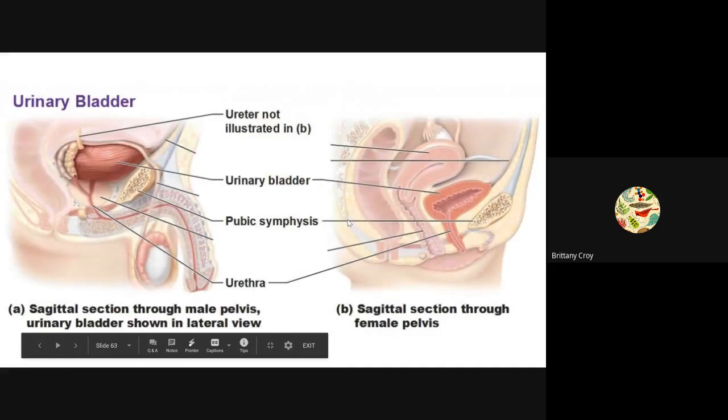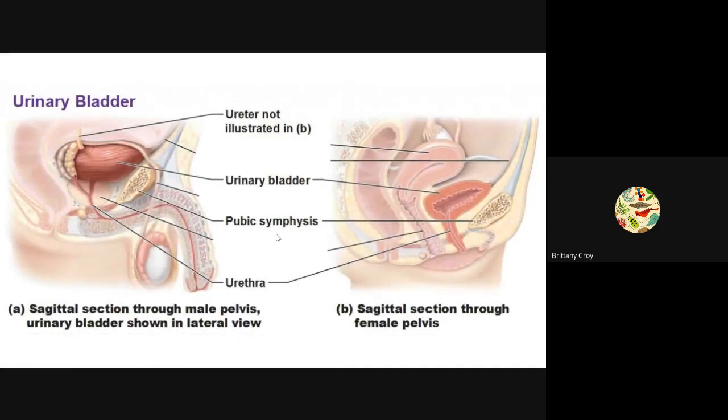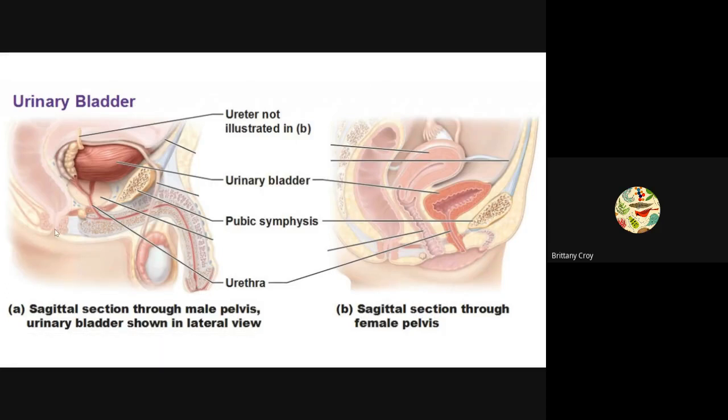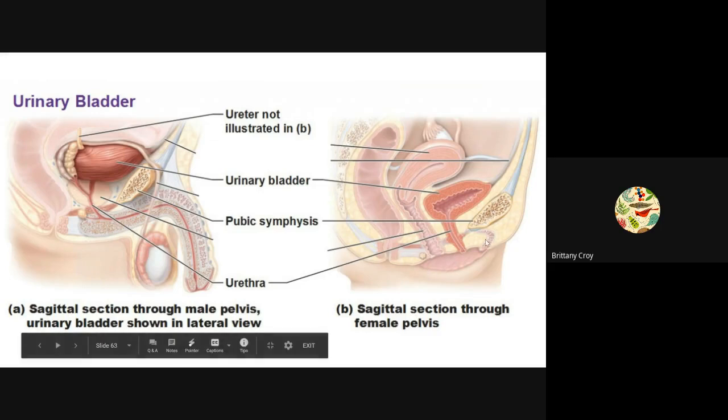I wanted to show this for a comparison. So let's orient ourselves first. Here's the male reproductive system, here's the urethra, and then back here's the anus. And then over here in females, can you take a second and think of the order of the openings? The very front opening is going to be the bladder. This opening right here is the vagina, and then the back opening is the anus. So urethra, vagina, anus. This is the clitoris right here.